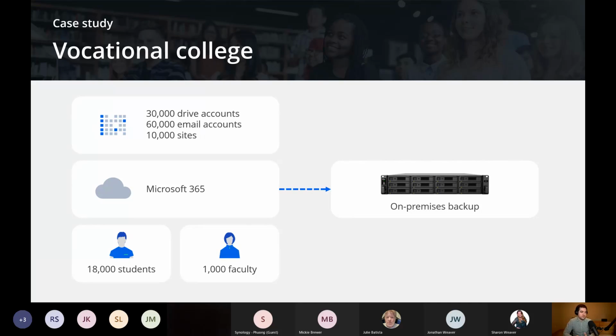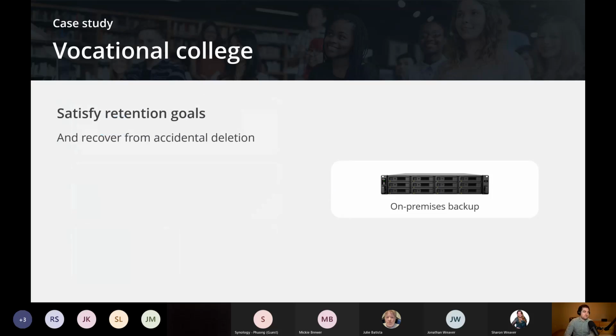So what this vocational college did is they got a Synology device and they used it as an on-prem backup for all of this M365 data. And this allowed them to satisfy all those retention goals. Like I said, they had a legal requirement to keep a lot of this data for multiple different years. And it reduced their IT effort. What I mean by that is it allowed them to keep all of this data in one place, and they were able to integrate the Synology device with their domain. All they had to do was go into the control panel and join the device to their domain so they could use their users and groups, and they didn't have to reset all of that up. So that was a big win for them.